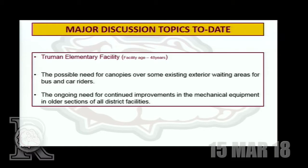Other, maybe not quite so big, would be canopies, some discussions for canopies for waiting areas for student pickup and those kinds of things. And then in all the buildings, with certain sections of each building, you get into mechanical issues, HVAC, those problems. Our elementary schools were not designed, for example, for air conditioning at all. The Wyman Elementary, for example, had air conditioning added in 1996.